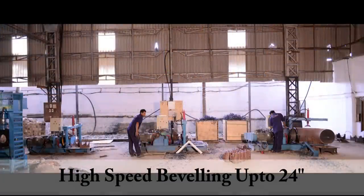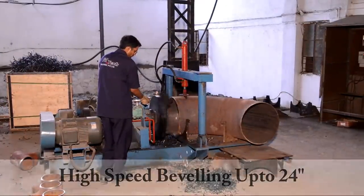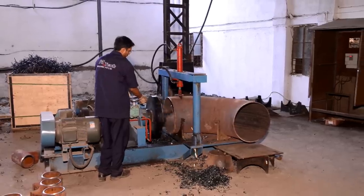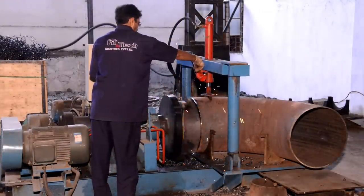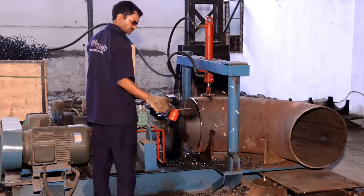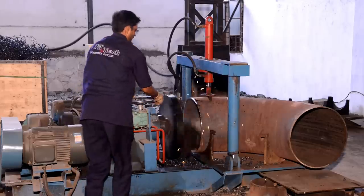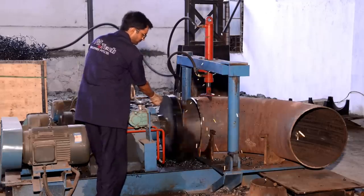Due to bulk production of fittings by these equipments, we have also installed 3 high-speed beveling machines to give faster production for finished fittings with accurate edge preparation beveling. We are showing beveling of a 20 inch seamless elbow and a 6 inch tee, finished in 5 minutes, whereas in a conventional lathe machine, it takes 30 minutes.